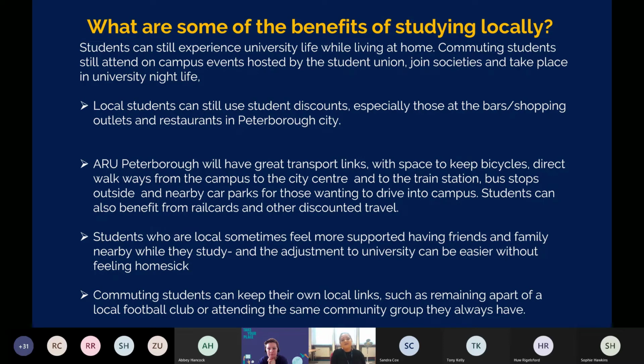And sometimes students want to stay local because they want to stay by their family and their friends. They don't want to give up their clubs that they do, their football club on a Saturday. They don't want to give up being away from their mates, things like that. So if you study locally, you can stay at home and stay close to your networks as well.